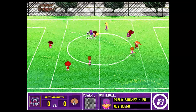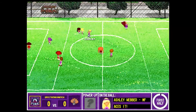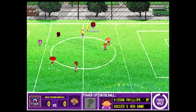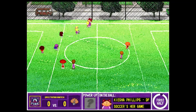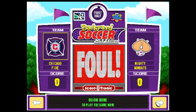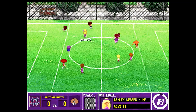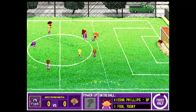Mishandles it. Pablo pokes it free. Let's go, Red. Gathers it. Red frees it up. Keisha pokes it free. Aggressive play. I'd say that was a frustration foul. They are all a little too aggressive.